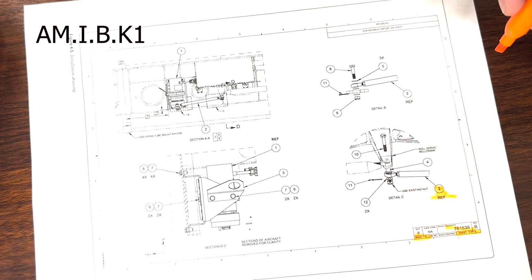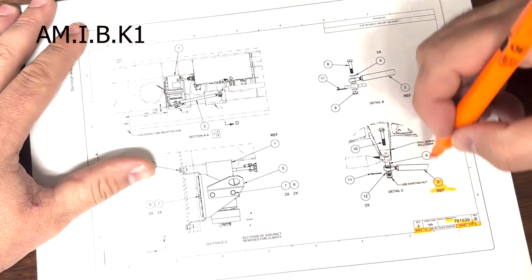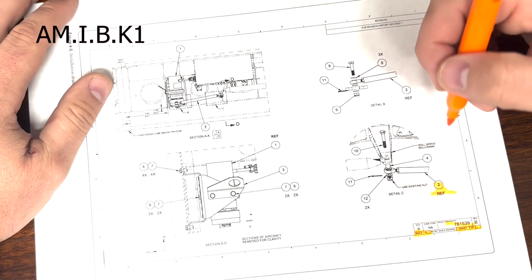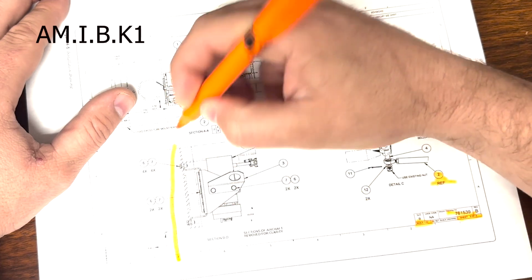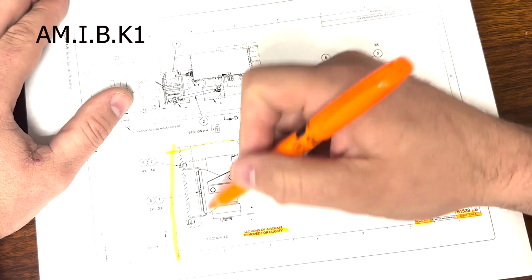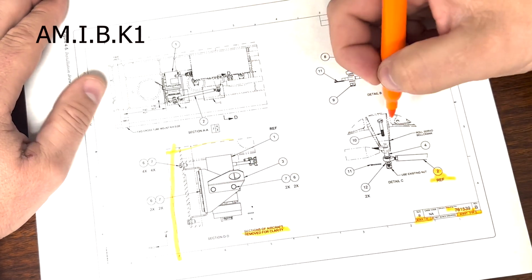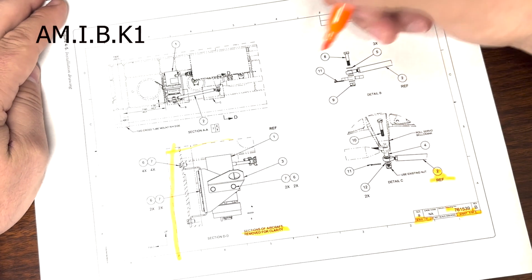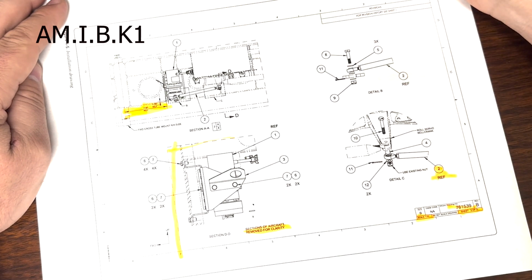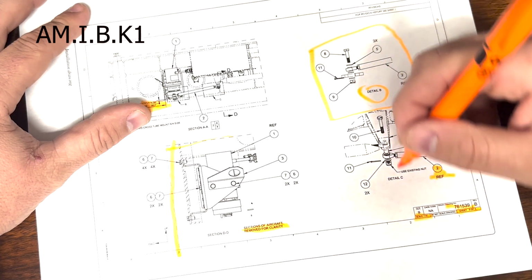It's another thing that the 8083 didn't cover, but essentially these numbers will correspond to things inside the reference block or in the note section. So notice the phantom line, and it tells the intersections of aircraft removed for clarity. So there's probably a bulkhead right here or something, but they took that out so you can see what's going on, because it looks like this probably goes in the floor. Notice our dimensions right there. This is a detailed view. So here's detail B, detail C.